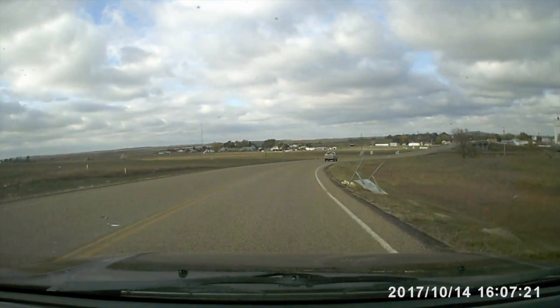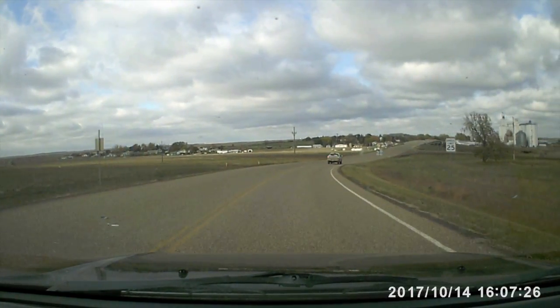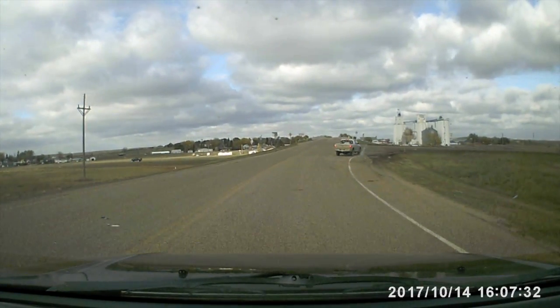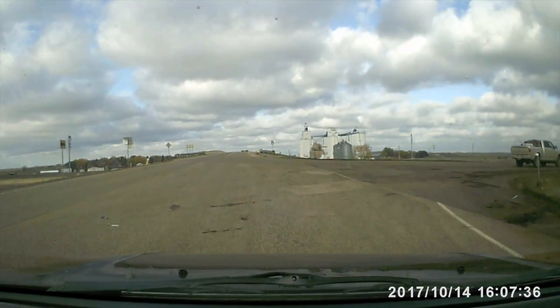According to this website, most of the town is owned by a descendant of an early homesteader and his wife. And I guess there's two people living there. And now we're coming into Scranton, North Dakota, but I'm not going to Scranton. I'm headed home.